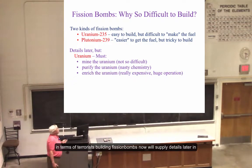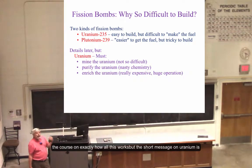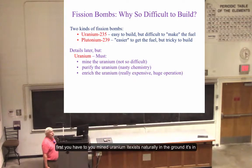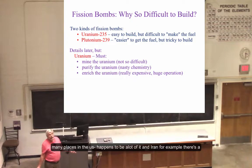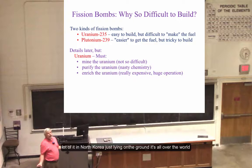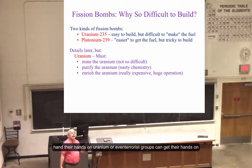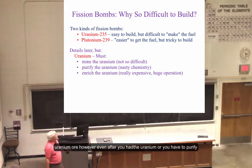Now we'll supply details later in the course on exactly how all this works, but the short message on uranium is, first you have to mine the uranium. It exists naturally in the ground. It's in many places in the US. There's a lot of it in Iran, for example. There's a lot of it in North Korea, just lying in the ground. It's all over the world. Lots and lots of uranium ore. So it's not that difficult for a bad guy to get their hands on uranium ore. Even terrorist groups can get their hands on uranium ore.